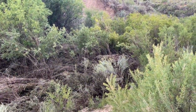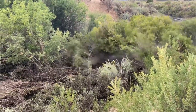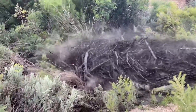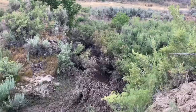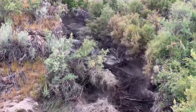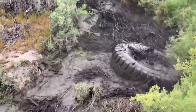Smell it. Knocking down all the trees. Here it comes. Woo! There it is, folks. Big plug on it. Oh, my God. Oh, a huge log. Oh, there's one of the tires.